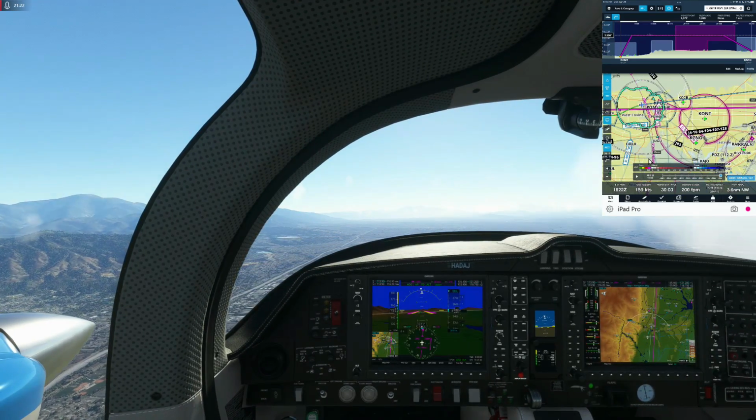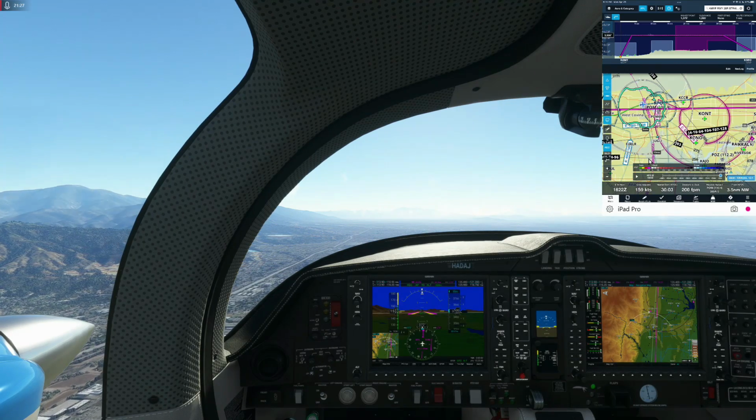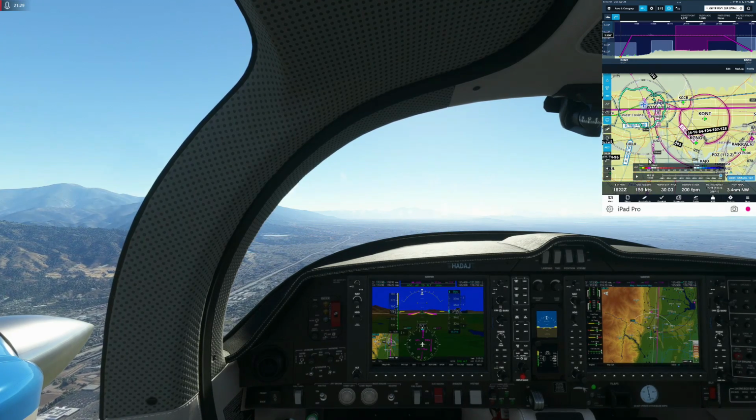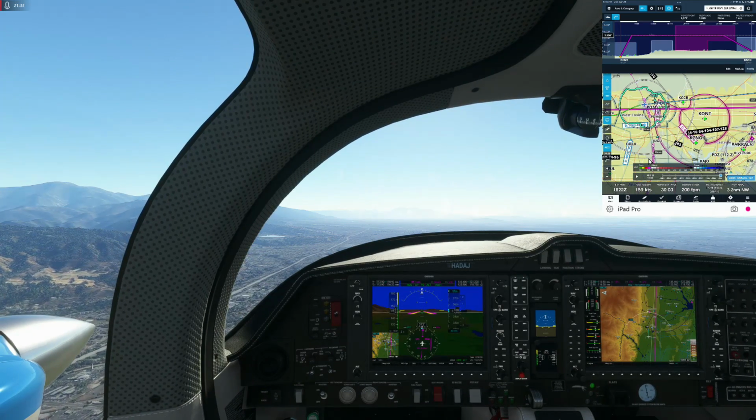Okay, so he said that if I'm talking to ATC, he's going to coordinate it for me. And unless I'm specifically instructed to stay out of it or given a hard altitude, then that's it.